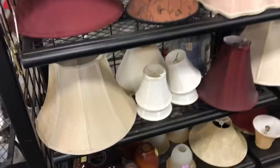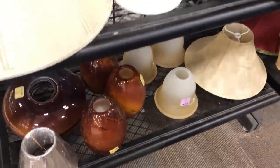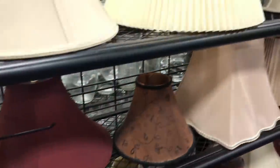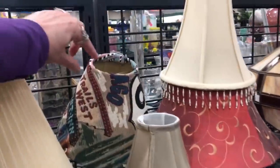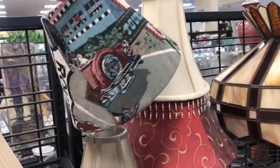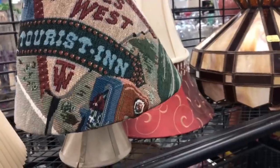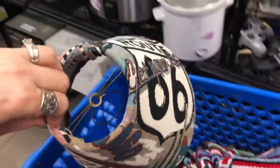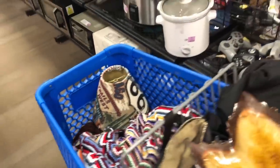Some Italian glass shades. Well, Italian-like. I can't verify they're Italian. Now that's cute that somebody covered with that Route 66. How much is that? $249. I think I might get that. I've got a cute little lamp. I think that might go with it.